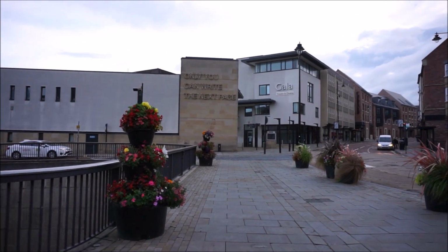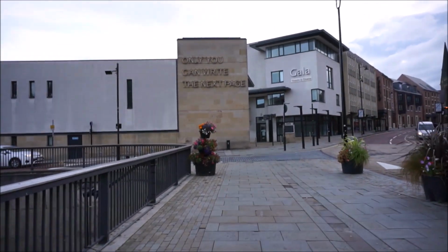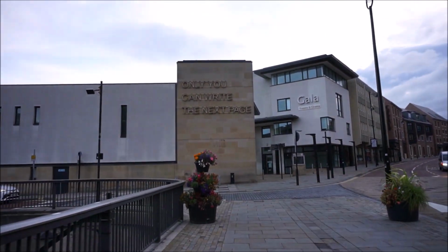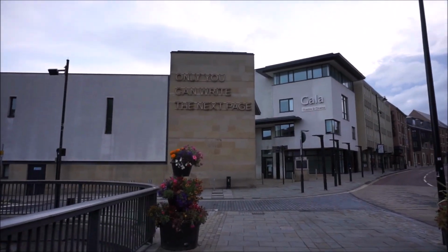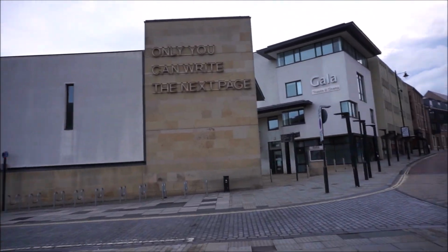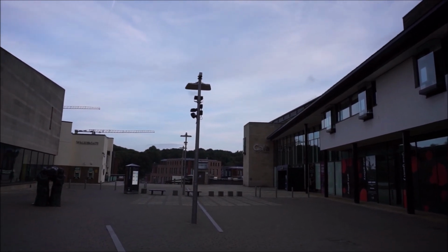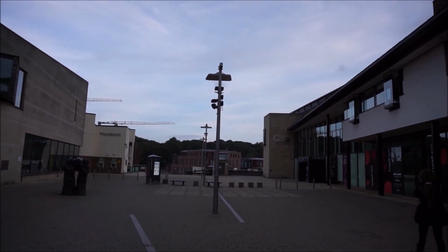So down here we're going to the Durham Gala Theatre, and this is also where quite a lot of pubs and bars are too. And also up here you can probably just see there is a light installation. This says only you can write the next page. This was actually installed during Lumiere last year. And this is the Gala Theatre just here on the right hand side.